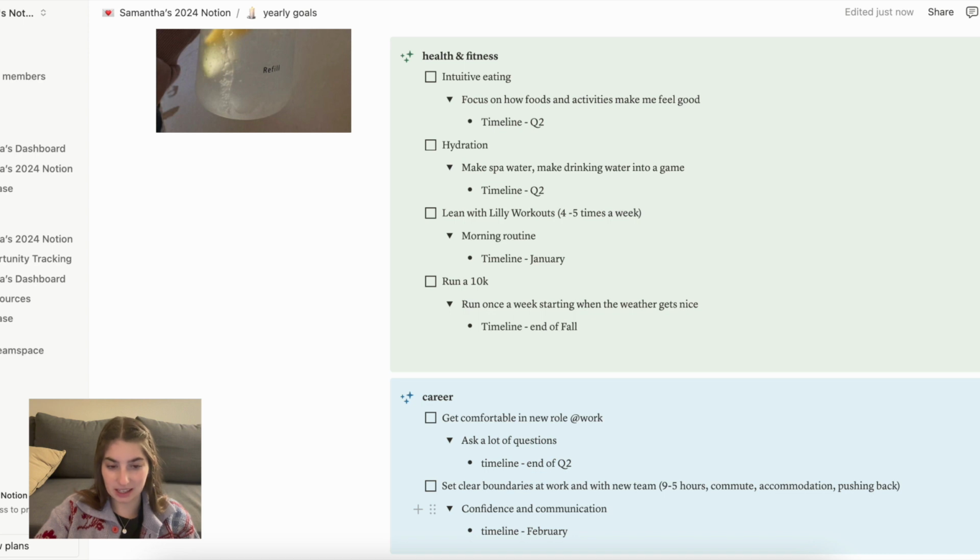And then lastly, I want to run a 10K. I used to do cross country in high school. I am not good at it. I'm not fast. I'm in that slow run-in club. It's more just like doing it and building endurance.